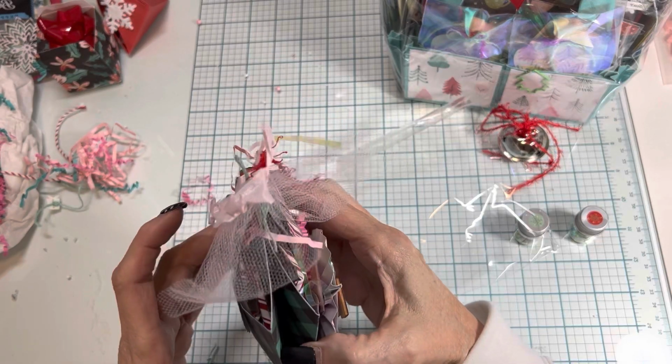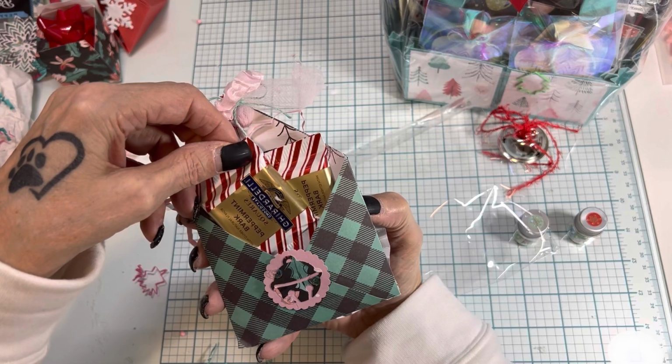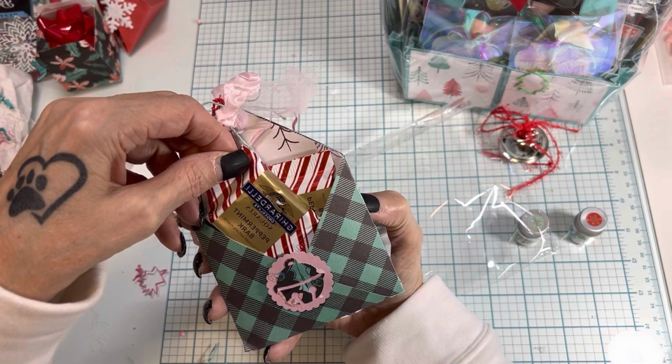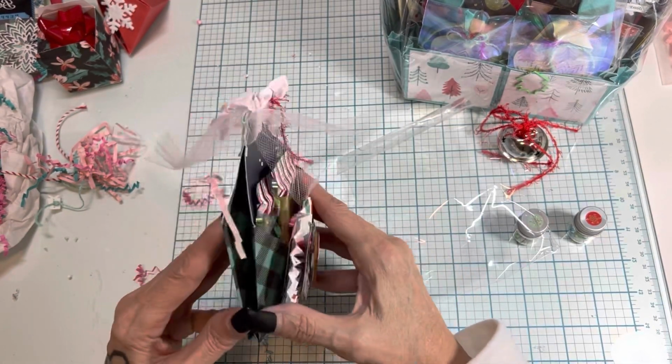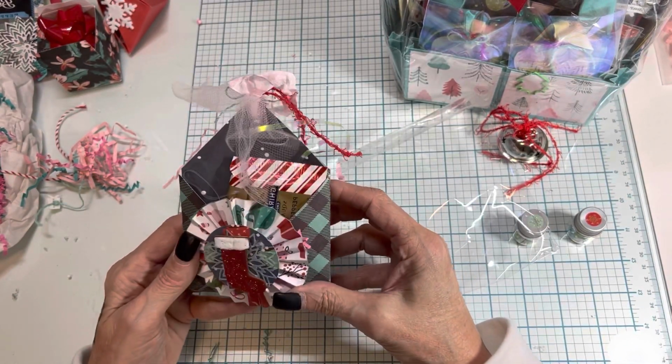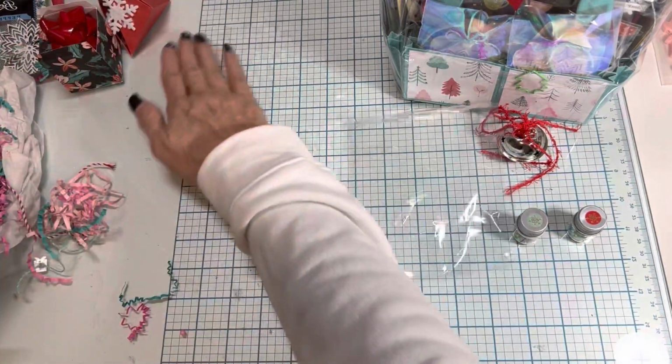This is really cute. It's a double-sided pocket. So in this side, she's got two of the Ghirardelli peppermint bark. Oh, two more on this side too. That is really cute. I bet that would be fun to make. Isn't that cute? Thank you, Keisha.